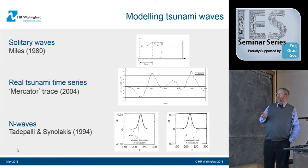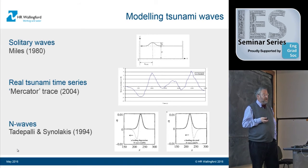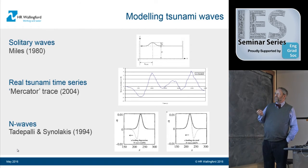So the classic way of trying to generate tsunamis is to generate the solitary wave, as discovered by Scott Russell up on the Union Canal. And this is a translatory wave, and if everything remains perfect, it will maintain its form, so it's stable. Real tsunamis consist of both troughs and crests, and maybe multiple, although that actually might have just been reflections from the Thailand coast.